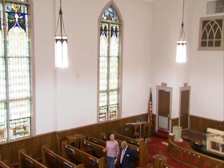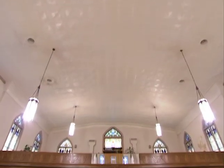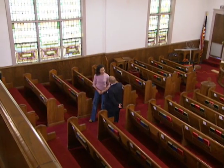Pastor Alford, tell me about the age of this church. We came to this location at the turn of the century, and a building was actually built here. That building was destroyed by fire in 1919, and this structure that we're standing in now was built on the ruins of the original church structure that was here.